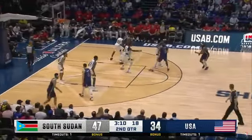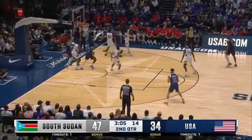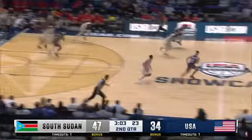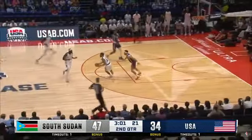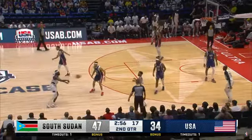It's Embiid with JT4 and the double from Deng. The double teams are really causing problems for the U.S. Another turnover. Not reacting well at all. Good job by Booker to get on top of Shea. Yeah, he was ready to lose.